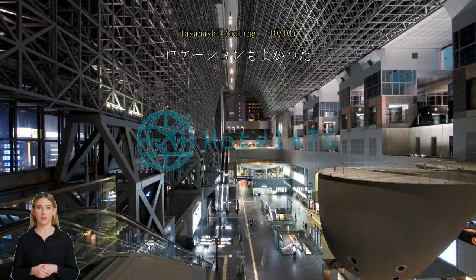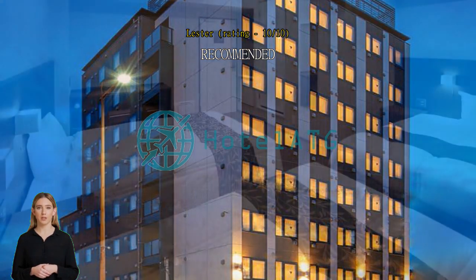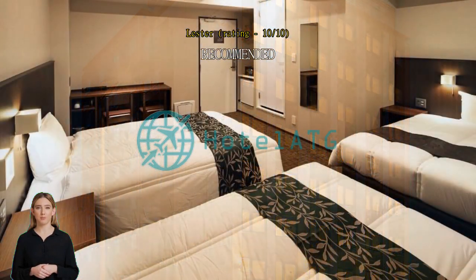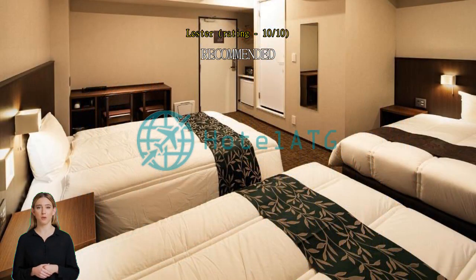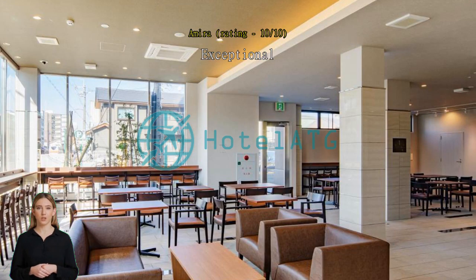Recommended, near Kyoto train station. Easy to search for food. Exceptional, nice stay. Exceptionally clean hotel with helpful staff. Near bus stop. Exceptionally nice room and big.